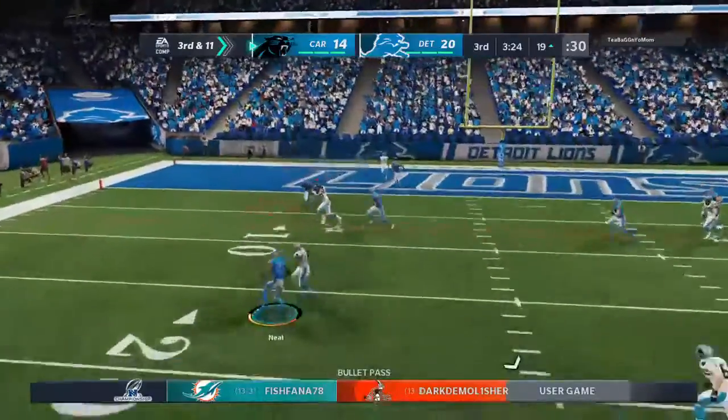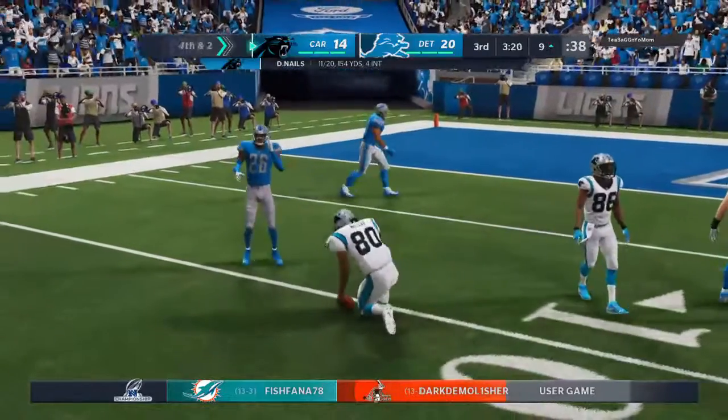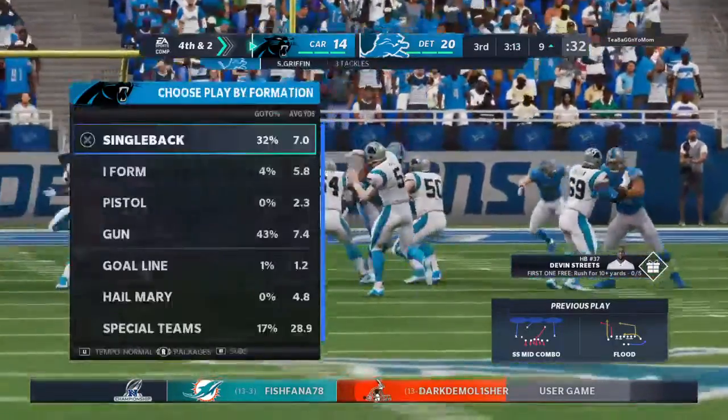Now they'll throw here out of the gun. That is caught right at the 10-yard line. And he'll get inside the 10, but he's short of the line he needed. They do get 9, but it leads to 4th down.